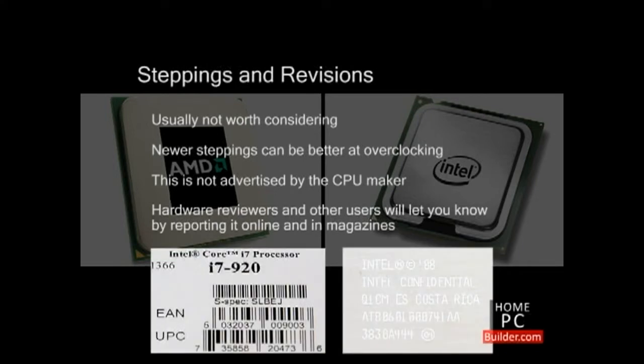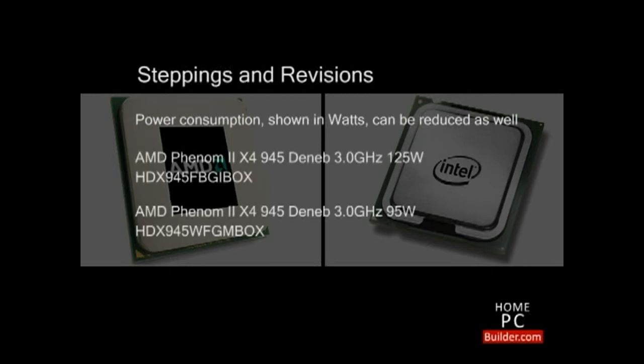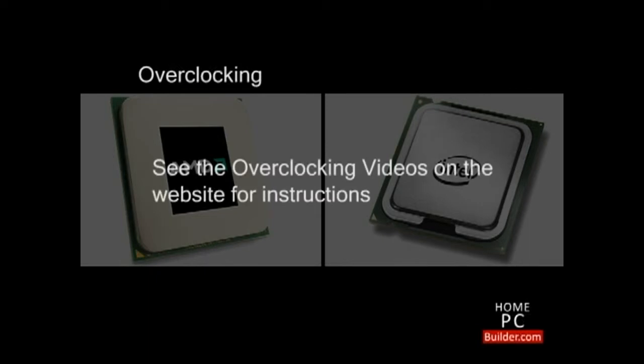This is done by looking for a code either on the CPU's retail box or on the chip itself. Power consumption can also be reduced with a revision or stepping. When this happens, the CPU maker will put out a slightly different model number to show the improved power efficiency. These CPUs will run cooler because of the decrease in power they need to run. This can also make the more efficient version easier to overclock. For instructions on overclocking your CPU, see the overclocking video lessons on the website.